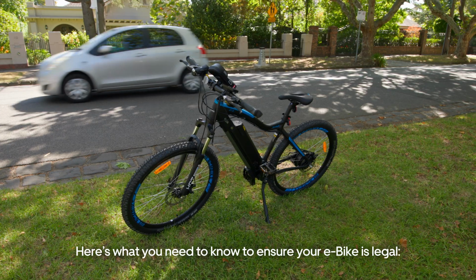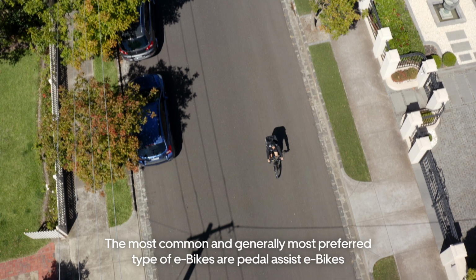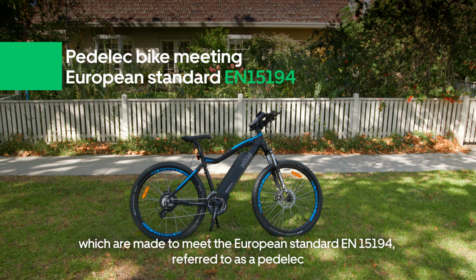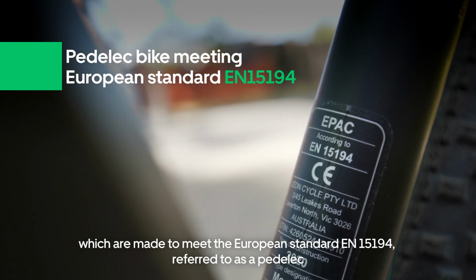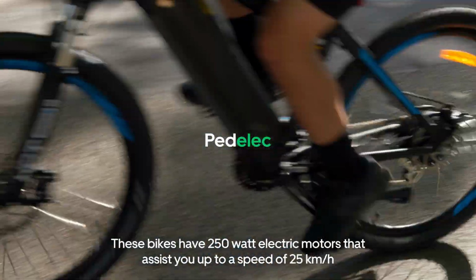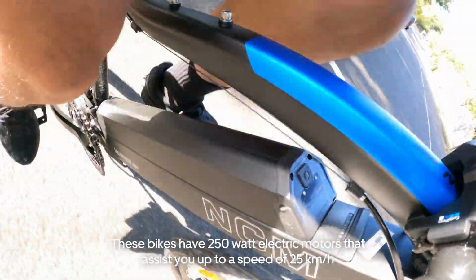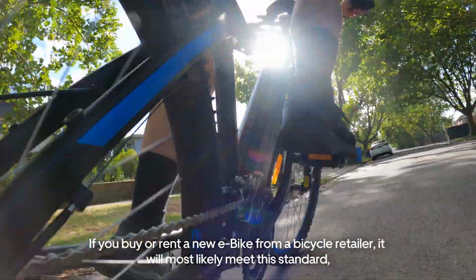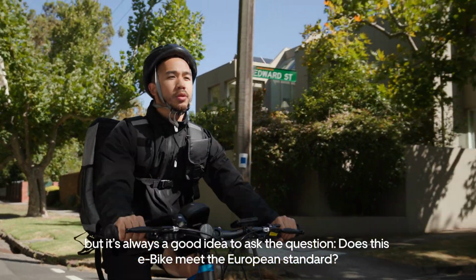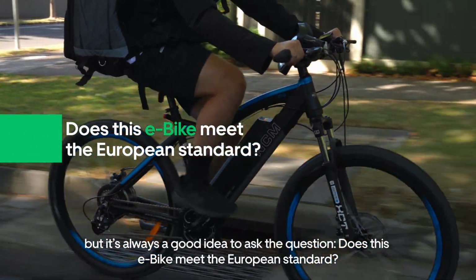Here's what you need to know to ensure your e-bike is legal. There are two types of e-bikes. The most common and generally most preferred type of e-bikes are pedal assist e-bikes, which are made to meet the European standard EN 15194, referred to as a pedelec. These bikes have 250 watt electric motors that assist you up to a speed of 25 kilometers an hour. If you buy or rent a new e-bike from a bicycle retailer, it will most likely meet this standard. But it's always a good idea to ask the question, does this e-bike meet the European standard?